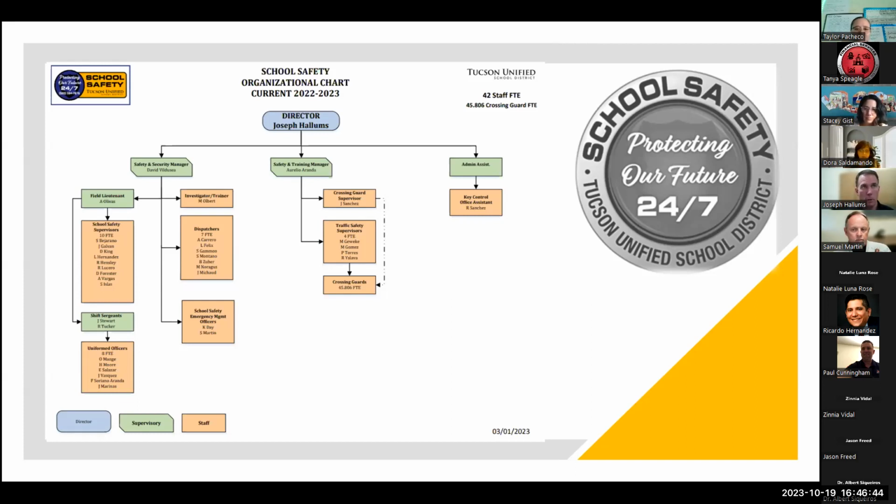Currently there's 140 crossing guard positions, and we have about 107 of those actually filled. For a school to get a crossing guard, it's actually a contract with the city and or the county, depending on where the school is located. It's a group meeting that occurs between TUSD, the school principal, oftentimes transportation, and again, whichever jurisdiction, whether it be the city or the county, and they decide as a group that a crossing guard is necessary, with the final sign off being from the municipality or the county. So that's not something we actually have control of, where we put crossing guards.